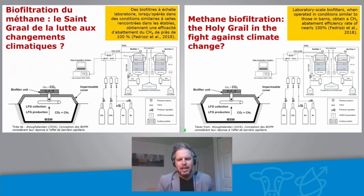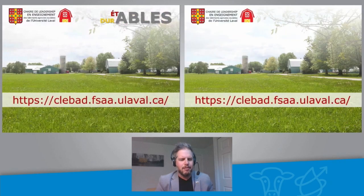My colleague Alexandre Caban at the University of Sherbrooke has tested this at the lab stage to realize that when we adjust and look at the gas concentrations at the exit of the dairy barns, we could reduce or abate almost 100% of all the methane. So the project is to test this system on a pilot scale. So thanks again to all the partners in this project for methane biofiltration.